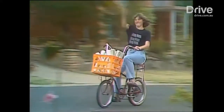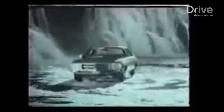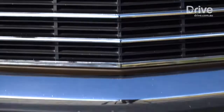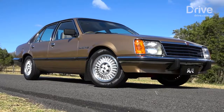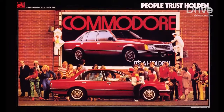However, things were very different in the lead up to the 1980s as pollution was starting to be a problem and an oil crisis sent petrol prices skywards. As the oil crisis hit large car sales in the 1970s, Holden looked for a smaller, more aerodynamic alternative, and this was it, the VB Commodore. It was a major change of direction for Holden.